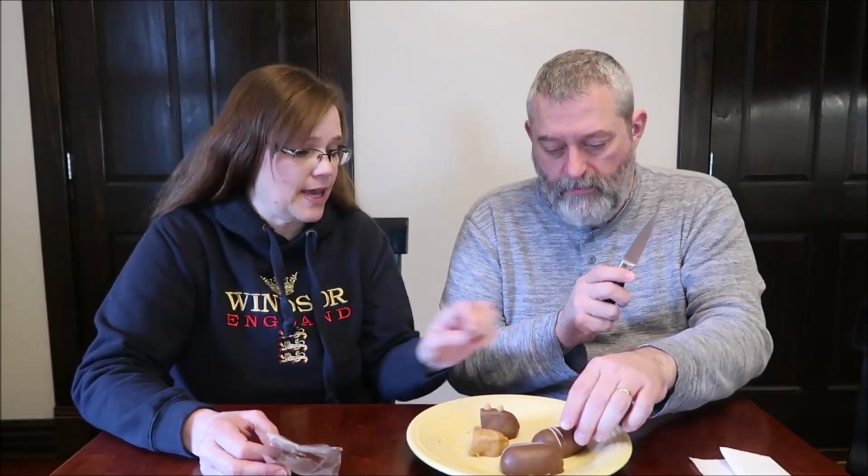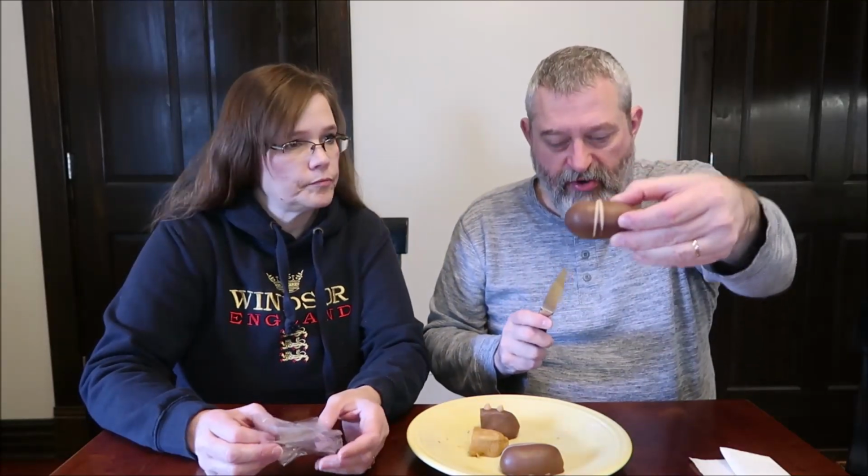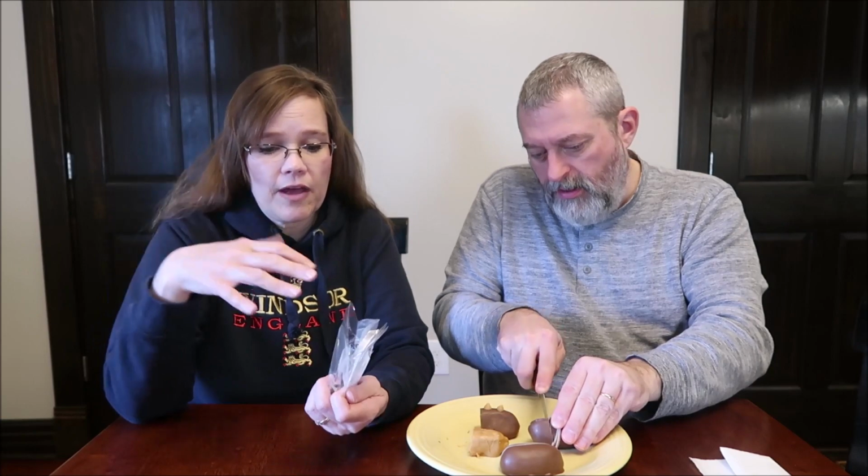Okay, so this is the maple egg, with the stripes going across it. I don't have calories for these. They don't have them on the package, and I didn't see a place on the website. Their website is really nice. I'll link it below if you want to look around.